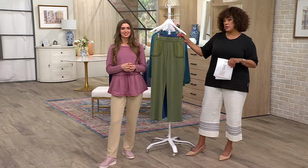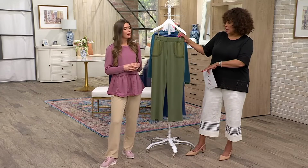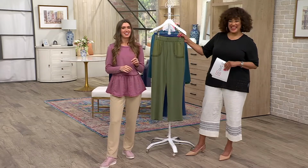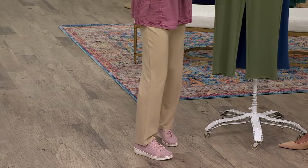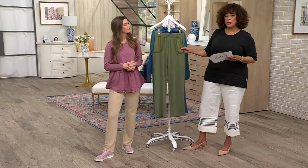Regular is 30 inches in the inseam, petite is 27. Do you mind saying how tall you are and what size you wear? I'm 5'5.5", and I am in the extra small. Extra small. And it looks great. It's really easy.